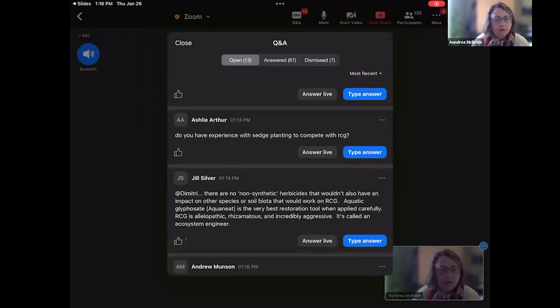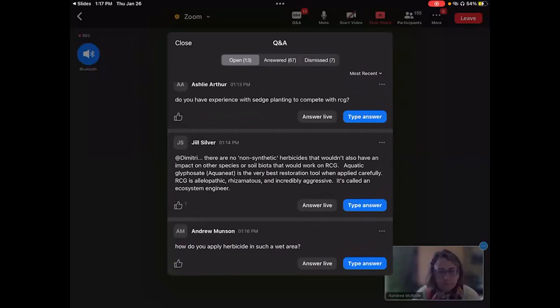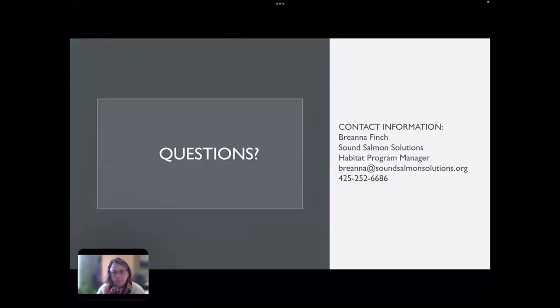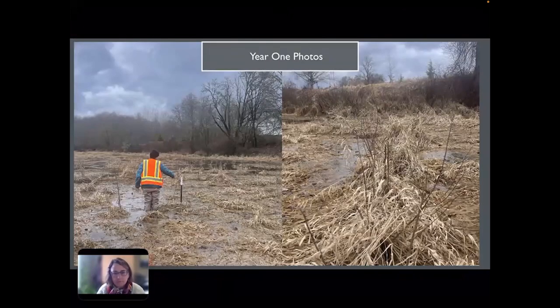There's a lot of back and forth in the question and answer about herbicides everybody should check out. One question is, how do you apply herbicides in such a wet area? The aquatic formulas are meant to be applied in the middle of summer. The soil is saturated a lot of the year, but as you can see from the pictures, this is in the middle of winter where it's just covered in water, and the ground is saturated most of the year.